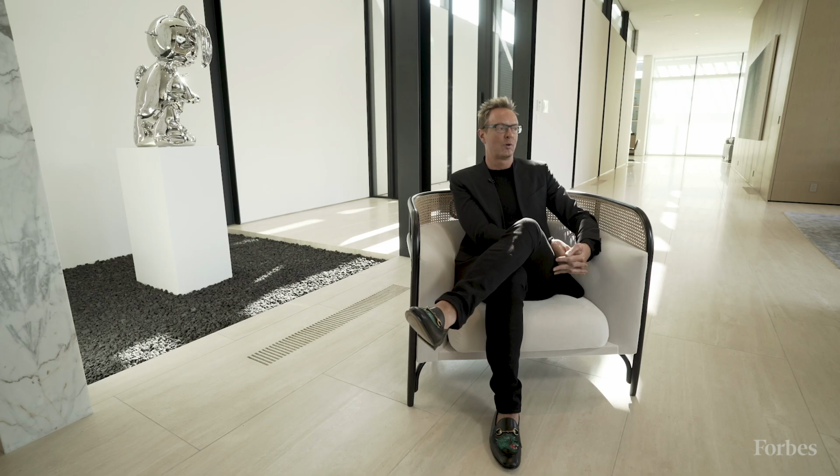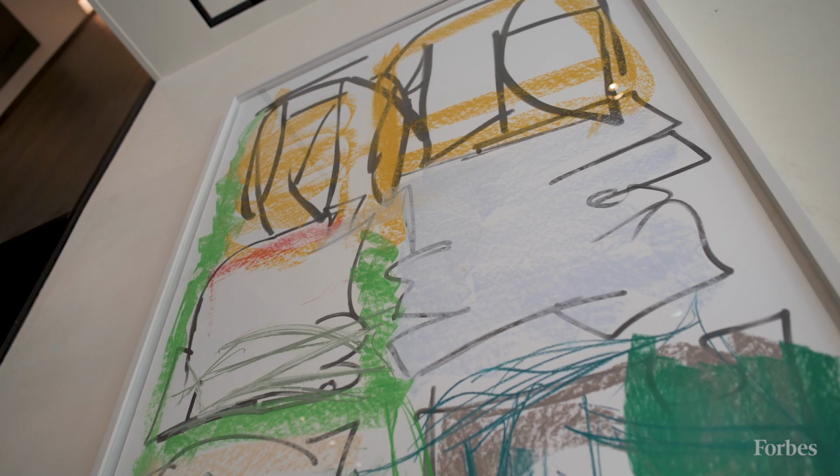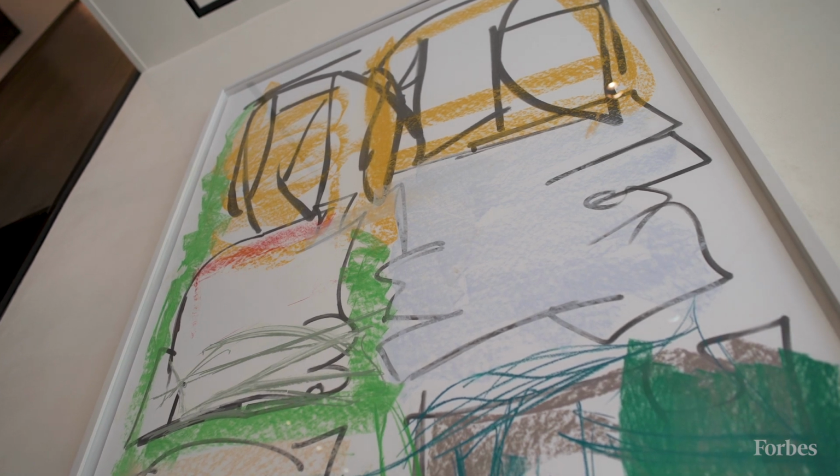People want a turnkey property, meaning they come in, they've got the furnishings in there, they've got their art collection in there. So I actually think it's not a hard sale at all. It's more challenging if you don't have that product to offer them.